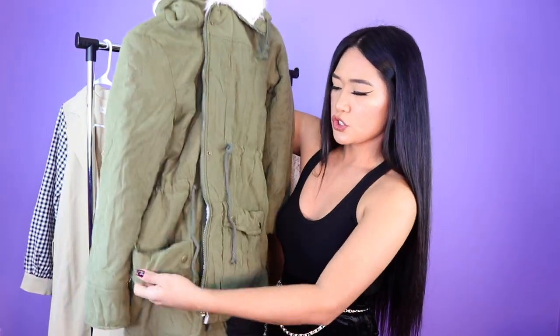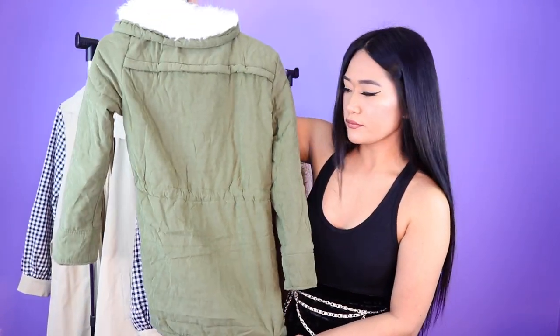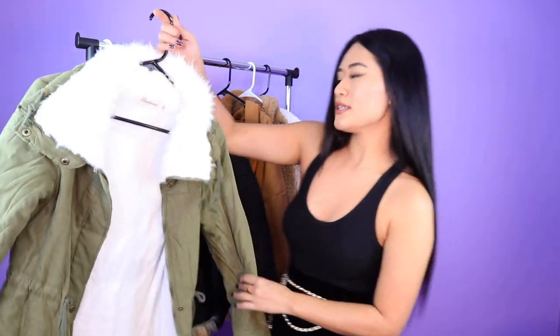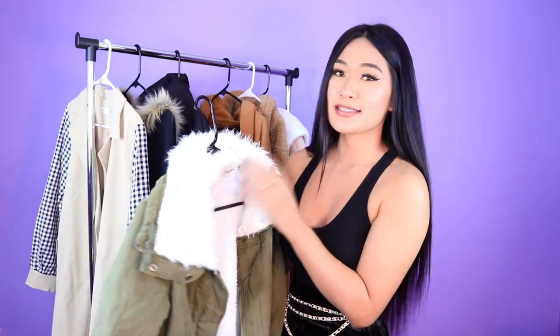It comes with two pockets in here. This is what the back looks like. So this is more of a very simple everyday kind of jacket. And I have a lot of black jackets, so I just figured that a green would look really, really nice because I have so many freaking black jackets. I could never have enough black jackets. So yeah, this is what the fourth piece looks like. I got this in a size medium.